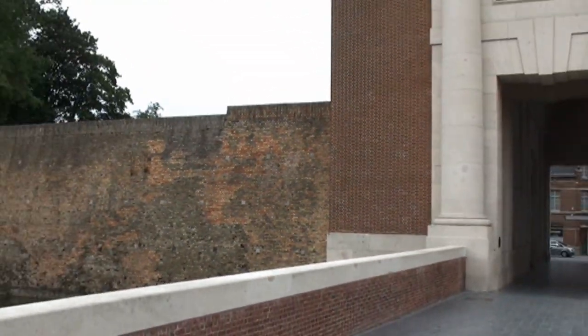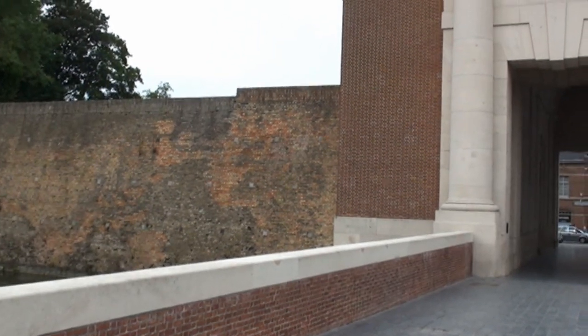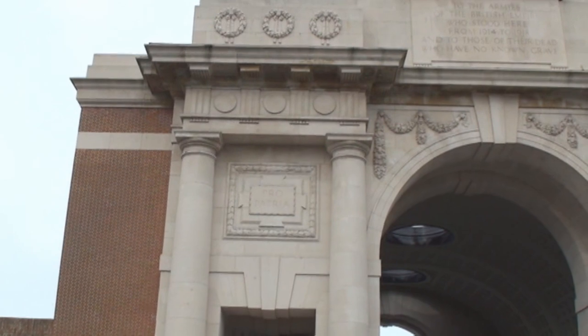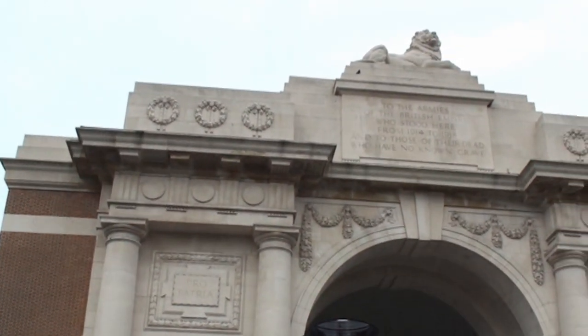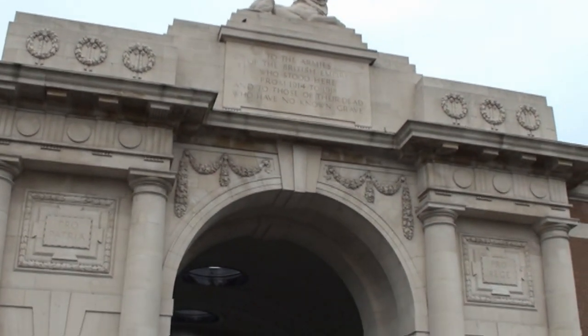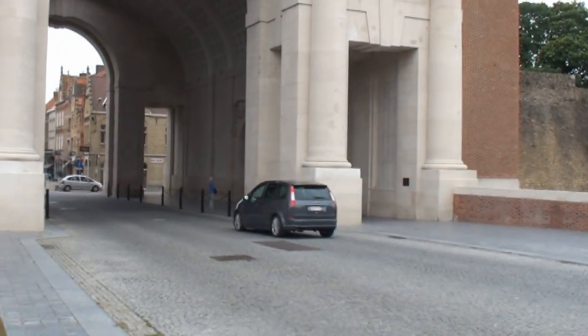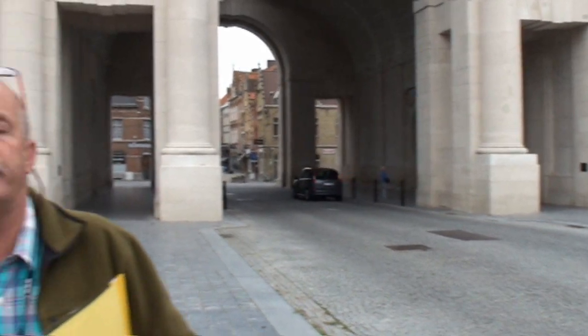The front of these walls was so badly damaged from the First World War that it all had to be refronted. Because, of course, this is where the Germans were trying to get their shells into the Brits, who are just tucked in. When I say Brits, I mean the Commonwealth, who are tucked in just on the right side. So this was destroyed.